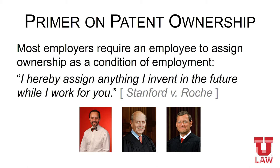And a recent case at the Supreme Court says that the best way to do it is to, on the day you sign on as an employee, enter into an agreement that says, I hereby assign anything I invent in the future while I work for you, and that will sort of work prospectively to transfer your ownership of what you invent over to your employer. If you don't have that language, I currently hereby assign anything I invent in the future, you run the risk of what happened in Stanford versus Roche, where one of the employment agreements applying to Mr.